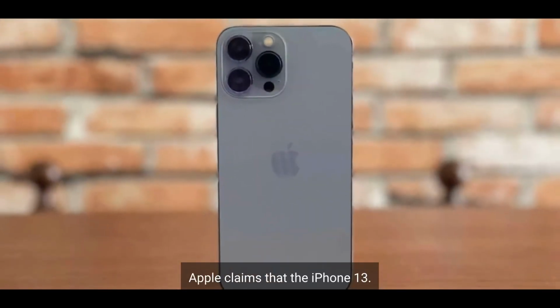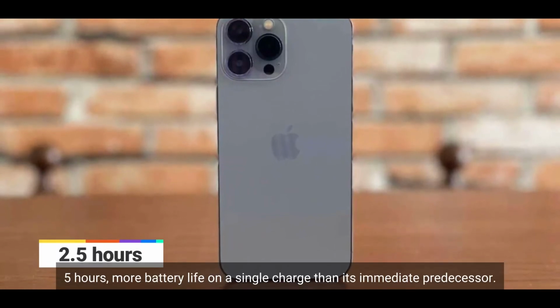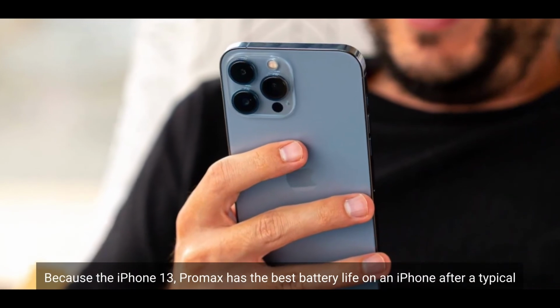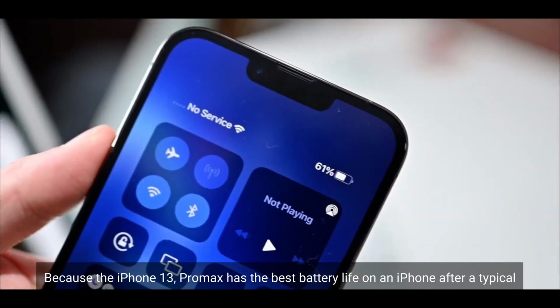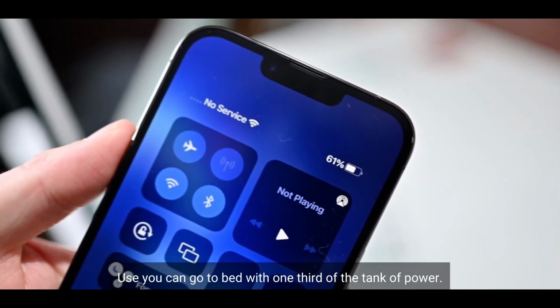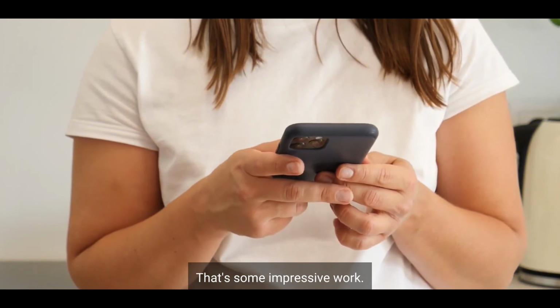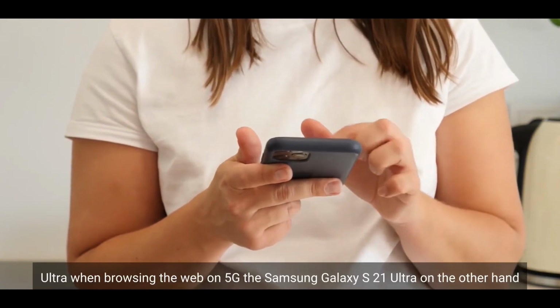Apple claims that the iPhone 13 Pro Max will have up to 2.5 hours more battery life on a single charge than its immediate predecessor. And that's true because the iPhone 13 Pro Max has the best battery life on an iPhone. After a typical intensive day's use, you can go to bed with a third of the tank of power. That's some impressive work. Meanwhile, it'll outlast any phone, including the Samsung Galaxy S21 Ultra, when browsing the web on 5G.